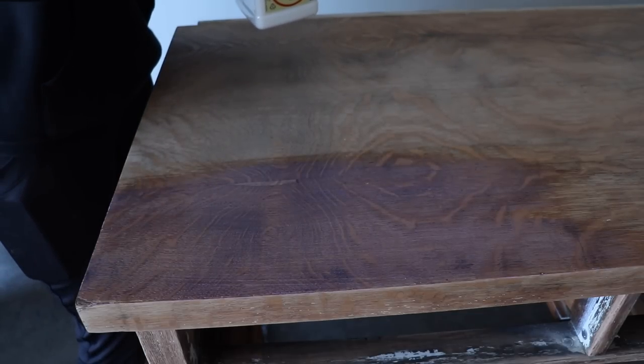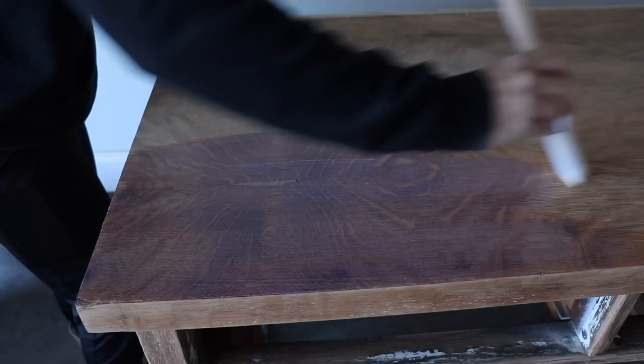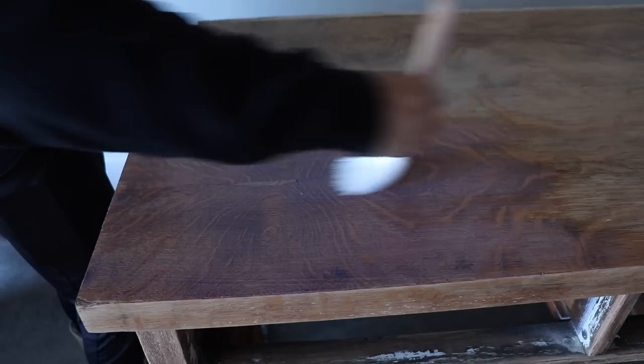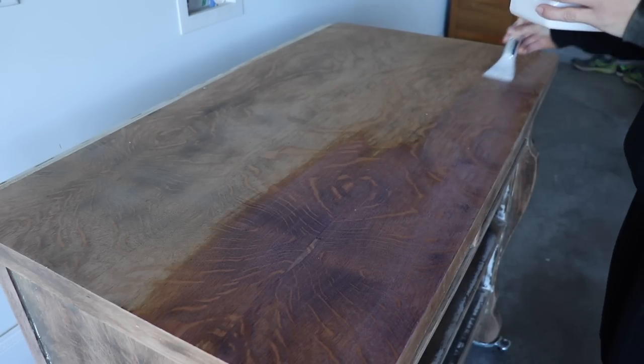It adds no yellow at all to my wood, which I love because I wanted to preserve this color as much as I could. It will go on dark like this when your piece is wet. It'll look like a different color, but as it dries down, it goes back just to that original color that I had before.